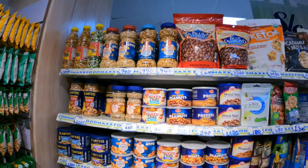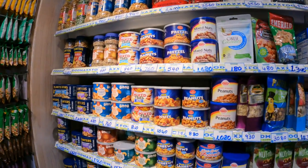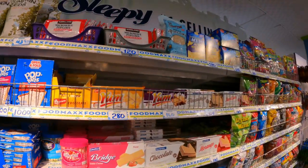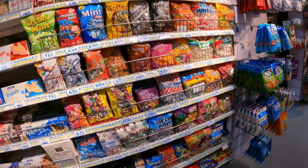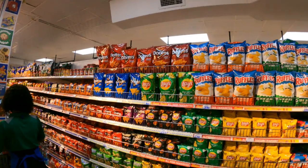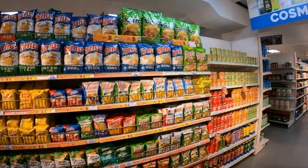So here are a variety of nuts. So if you like nuts, this is the place to come and get it. There's so many to choose from: cashews, peanuts, pistachios, almonds, and then snacks galore. There's so many snacks here. There are chips and dips, there are biscuits, there are candies, chocolates, you name it, it's there.